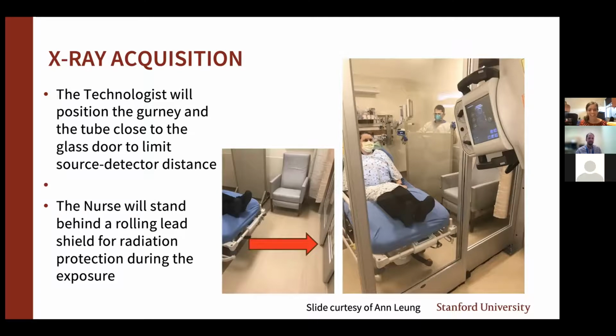Yeah. And now the question is, can we get enough technologists to man all the X-ray rooms and nursing staff to care for our patients? That's the limit, and this doesn't address that. Yeah, we have a similar issue here in Quebec. It's hard to keep people. Yeah.